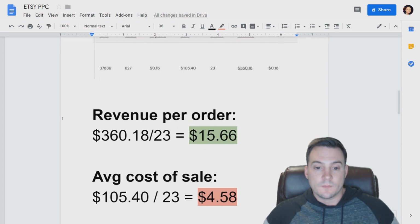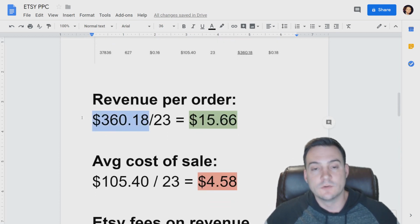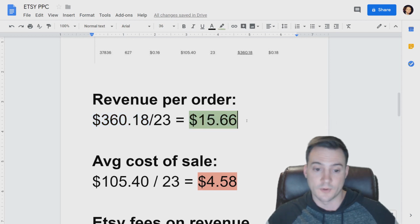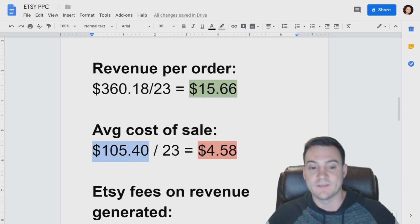On 23 orders, $360.18 of revenue was generated. If you do the math, that comes out to $15.66 average revenue per order. Your average cost of sale, because you spent $105.40 on advertising to generate those 23 orders, was $4.58. So we'll have to eventually subtract that from the $15.66.